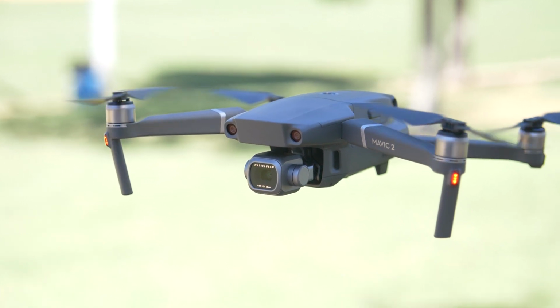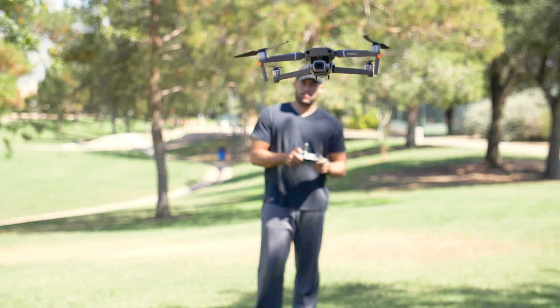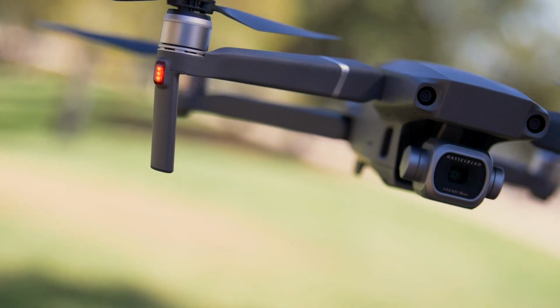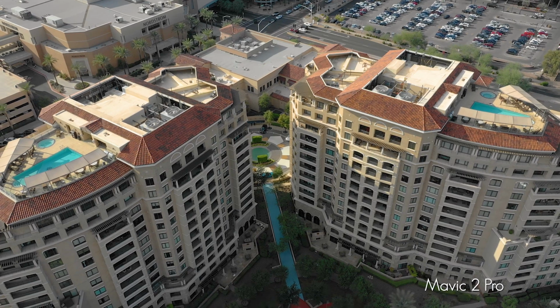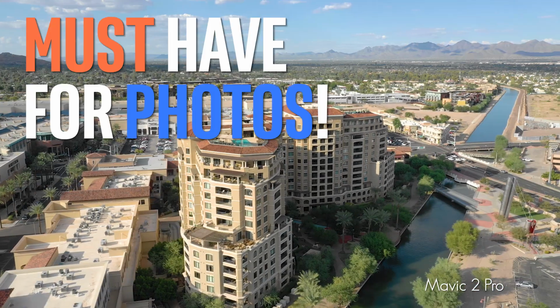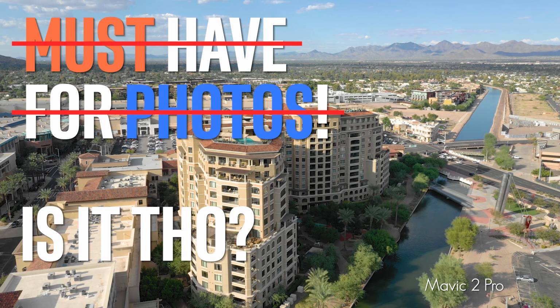Wow, Mavic 2 Pro just came out. Super cool new toy to just go buy immediately and spend all my money on and fly into a tree. To be honest though, it's a completely magnificent picture for any video focused drone pilot. Just a beautiful image out of this new camera. Definitely makes it a must have for photography, right? Is it though? No, probably not.